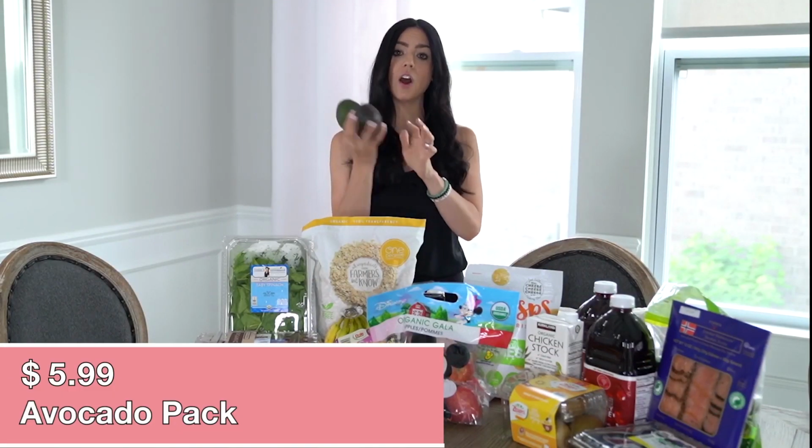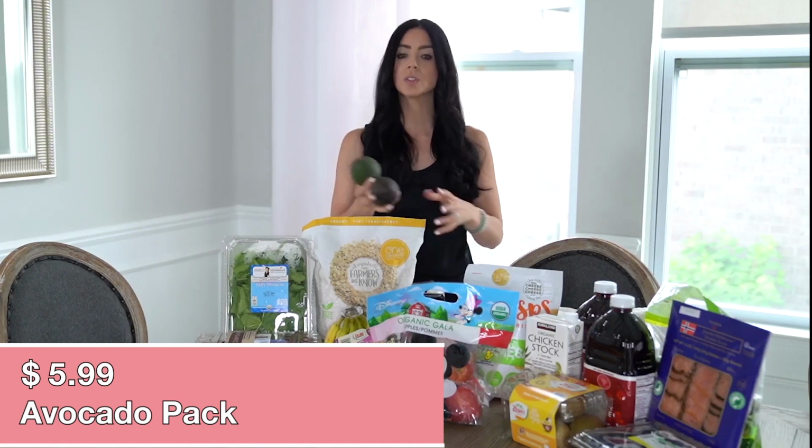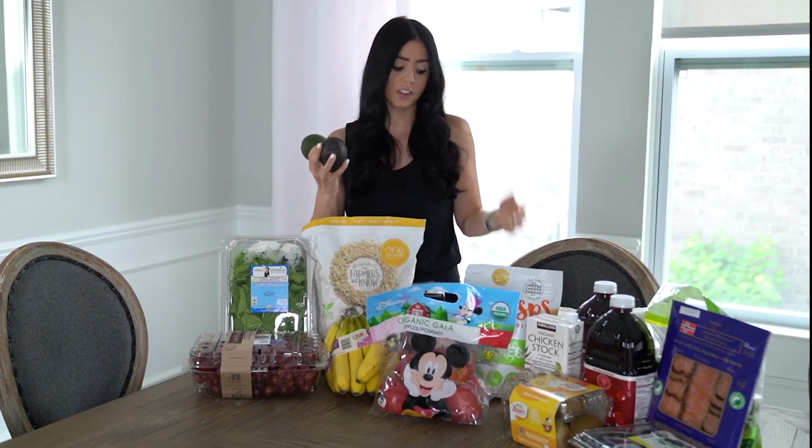Another thing I've been picking up at Costco are these avocados. Now, they aren't organic, but avocados are part of the Clean 15. It's something that if I'm in a pinch and we don't have a chance to get over to Whole Foods, I'm out of avocados. So I will pick these up at Costco, not to mention because it's convenient and they're there, but they are $5.99 for a huge bag of avocados. So that is a great deal.